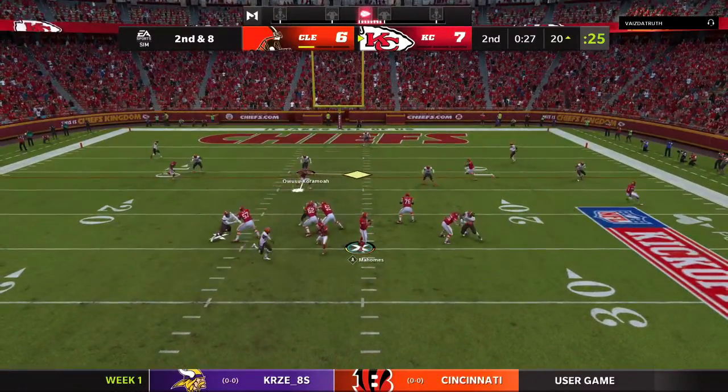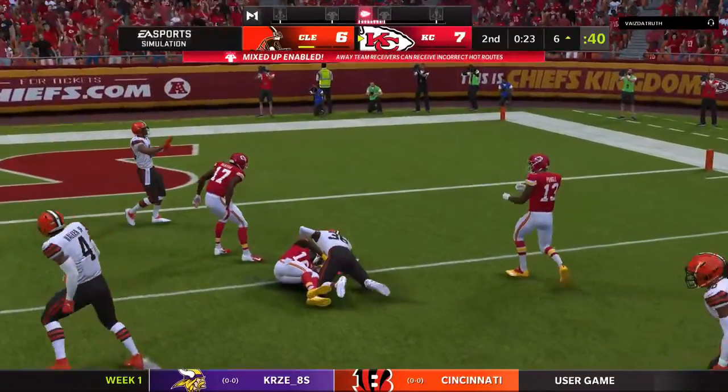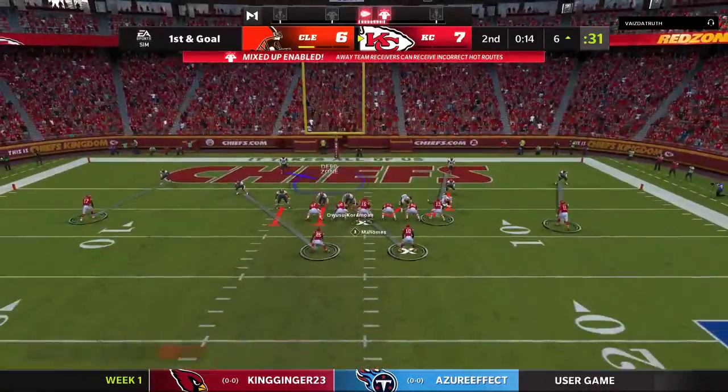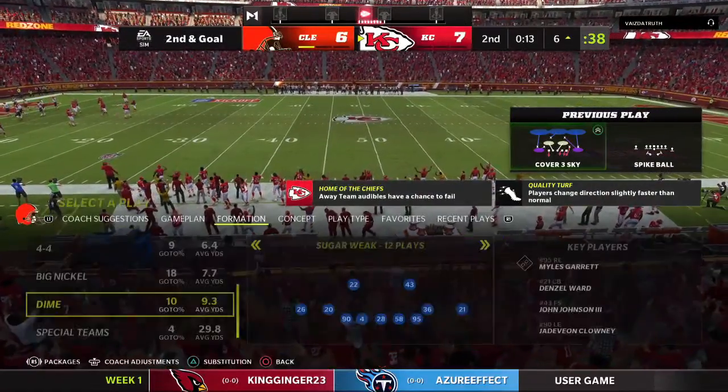Looking to throw again on second down. Mahomes. That's out to Hill, right side complete. And the Chiefs are going to be set up with a 1st and goal coming up as they get him down at the 6-yard line.